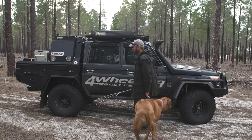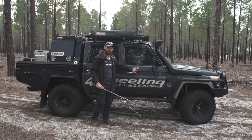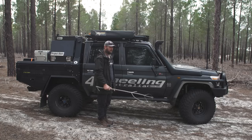This is a side profile of the vehicle, how it is at the moment with the new roof rack, the new tray, Project Black, the new addition to Project Black, and the Rhino hide. A lot of people have asked me about this. Now, I was only going to put this on for one trip, just to test it out for a mate of mine who happens to be Rhino hide. But I like the look of it. I like the sign writing he did. This was his idea. I reckon it looks fantastic, so I left it on.